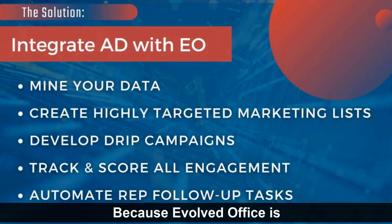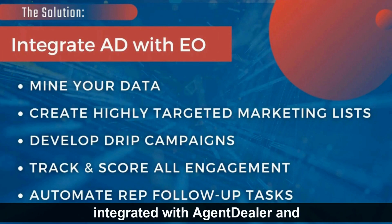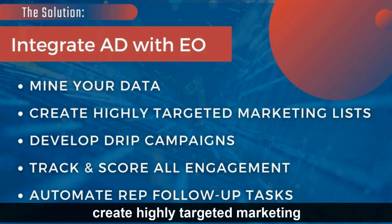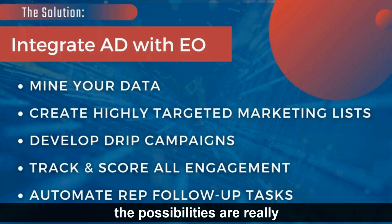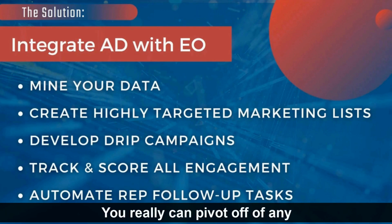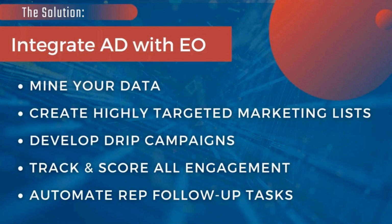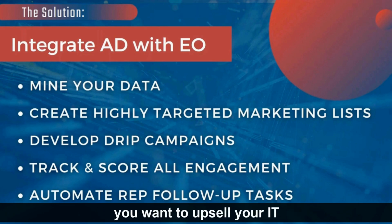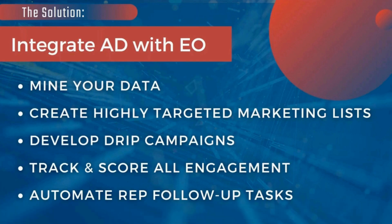Why? Because Evolved Office is integrated with AgentDealer, and this is an amazing solution. We're going to show you how the products work together today. First, we're going to show you how to mine your data in AgentDealer to generate and create highly targeted marketing lists. The possibilities are really limitless, and it's just limited by the necessity that you have. You really can pivot off of any data. You can create automated campaigns for customers whose leases are expired, a campaign for everybody who's not signed up for your MPS, or people you want to upsell your IT services or cybersecurity. These are the type of campaigns that you'll build dynamically, but a little more on that later.